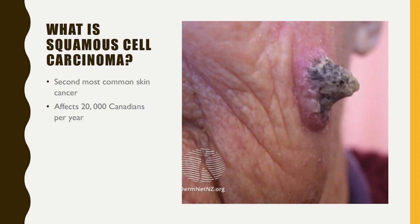So this is the squamous cell carcinoma. This is the second most common type of skin cancer. This affects 20,000 Canadians per year. Unlike the basal cell, these can be really aggressive. They often will grow quickly over weeks to months. They can be painful, and they can often be really thick or keratotic.